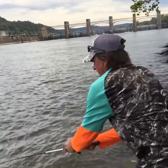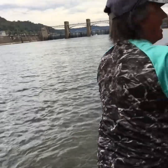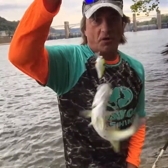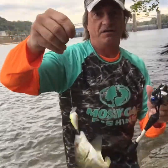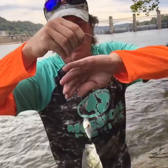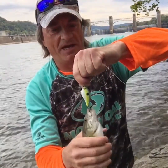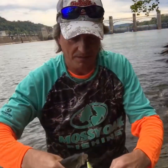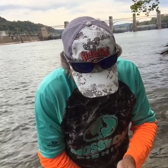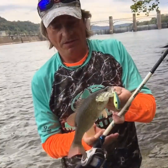Jeez! Another little smallmouth. Well, might be a little bit bigger. On the squarebill this time, KVD 1.5. Man, he's nailed it. Oh, wow. Yeah, I'm beginning to think I like coming to this spot. Hey, whew, calm down, bud. Woohoo.